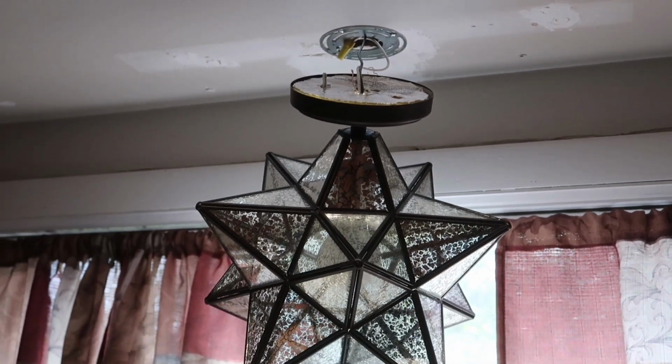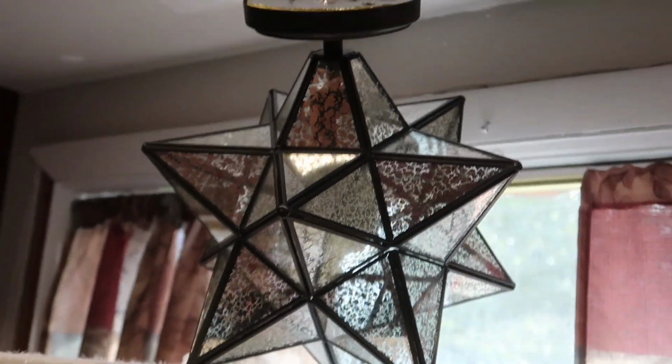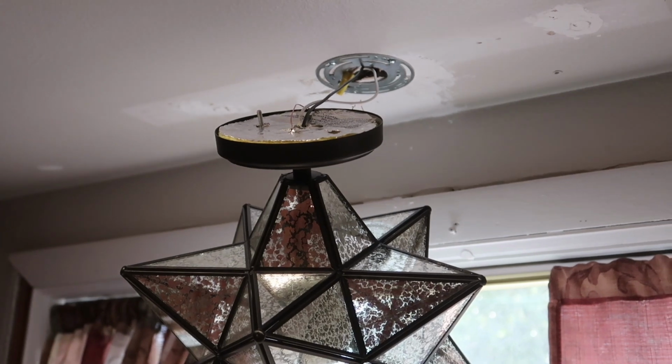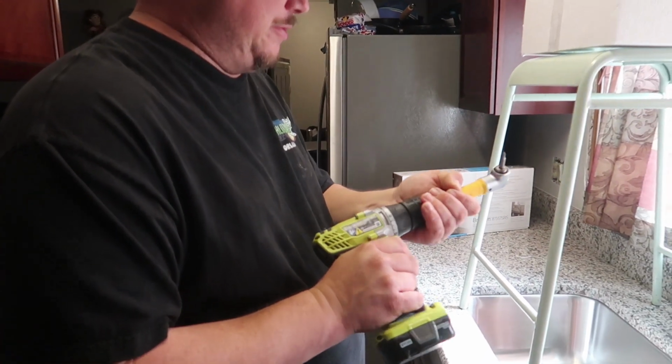Alright, so some progress. Got the base on, got the wire hooked up. We tested it. Light. Now, the hard part is getting these screws onto that base. Ugh. Do you have any idea what you're doing? No clue. Great. I see my maintenance guys doing the work.